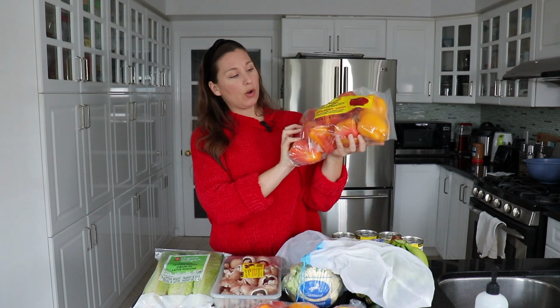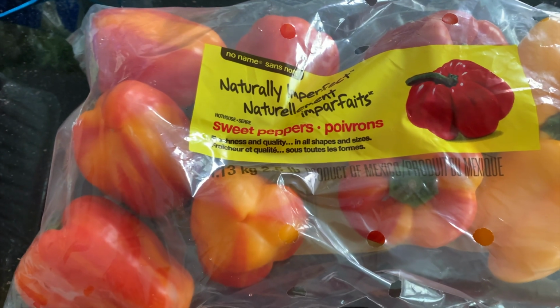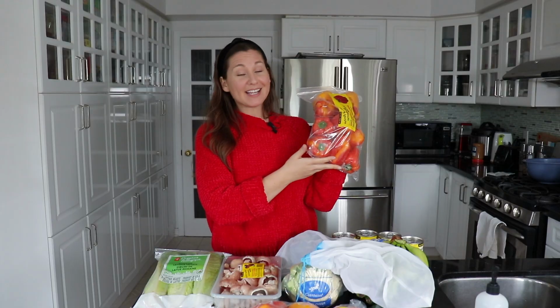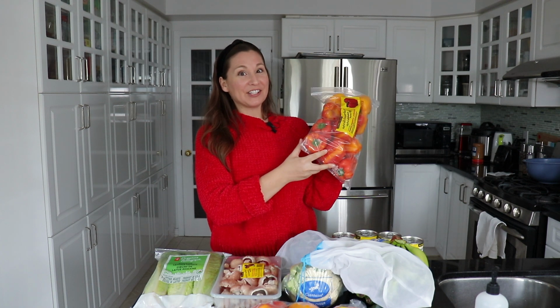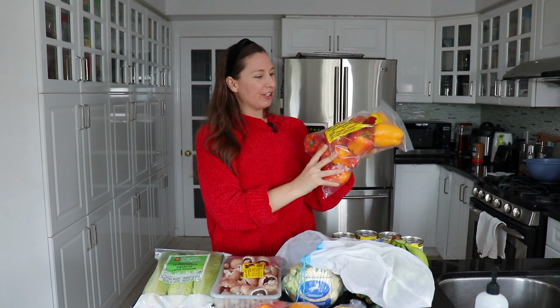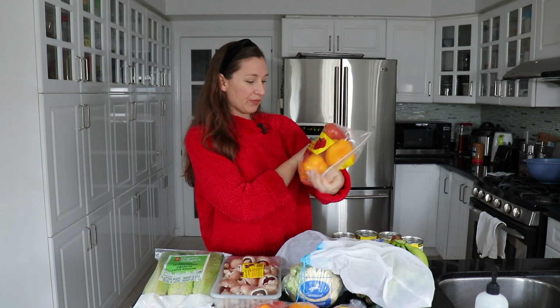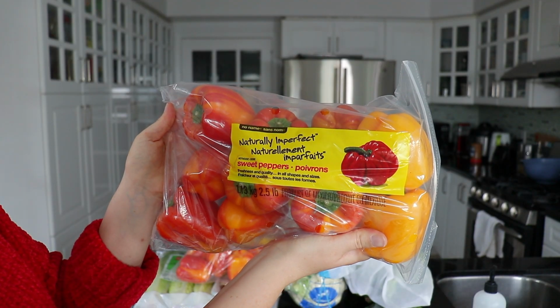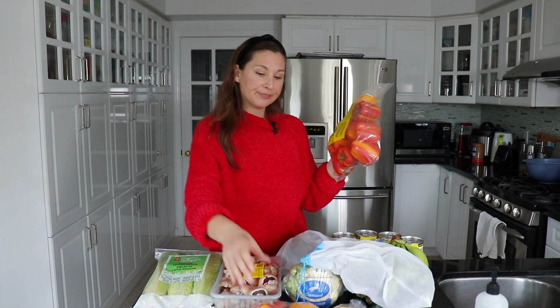Okay, next let's go ahead and do our peppers. Now I'm pretty sure I've talked about the naturally imperfect produce from No Frills before, because I love it. I'm just so impressed by the deals that you get when you buy the naturally imperfect of any kind of thing that they have at No Frills. So this whole big bag of peppers, let's see, how much does it weigh? 2.5 pounds of peppers was only $4. Usually they're like $5 or $6 I've seen, but today it was $4.